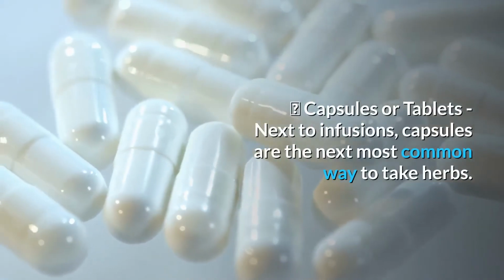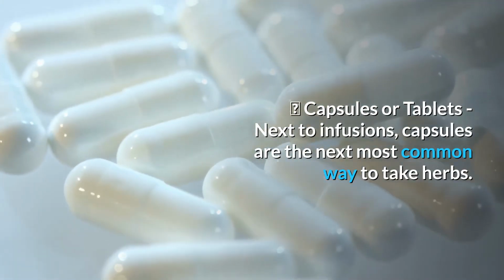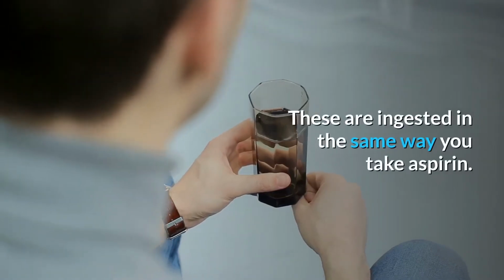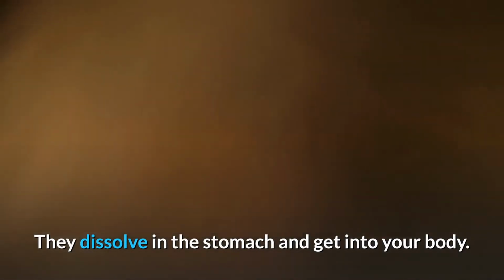Capsules or tablets. Next to infusions, capsules are the next most common way to take herbs. Supplements are available in tablet form for almost any herb known. These are ingested in the same way you take aspirin. They dissolve in the stomach and get into your body.